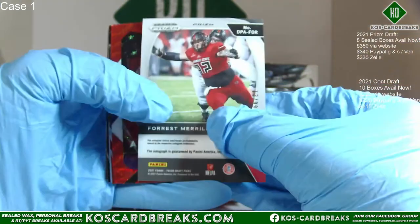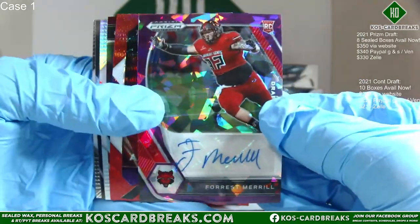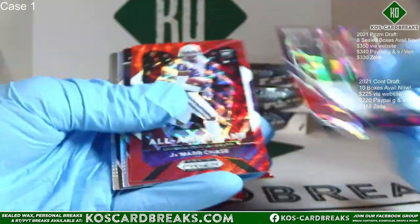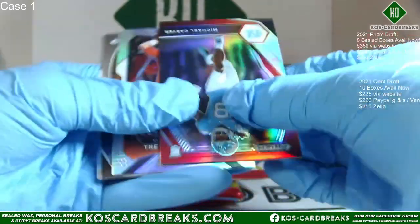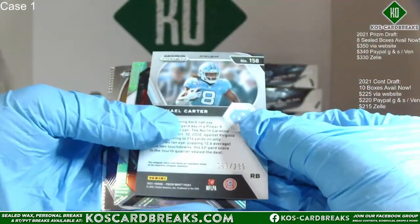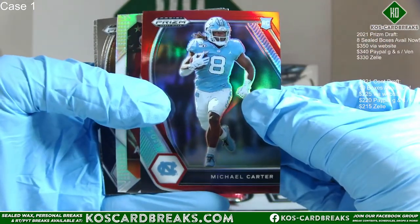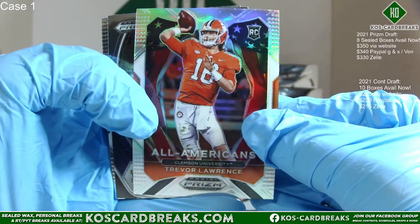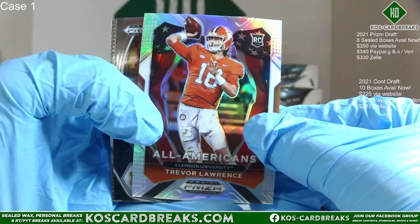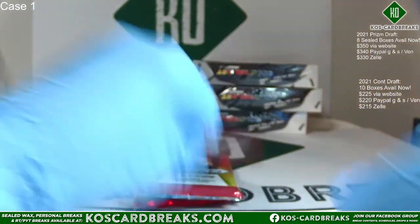Forrest Merrill, 13 of 99 for Big Sexy. Purple Ice, 13 of 99. Jamar Chase, Red Wave. Michael Carter, 9 out of 299. Red. And we got Trevor Lawrence, All-Americans, Silver. Silver parallel. Nico Collins and Zach Wilson.